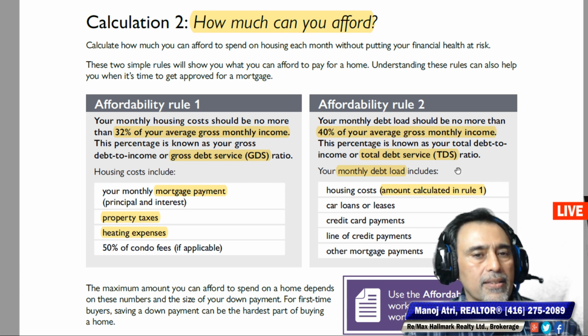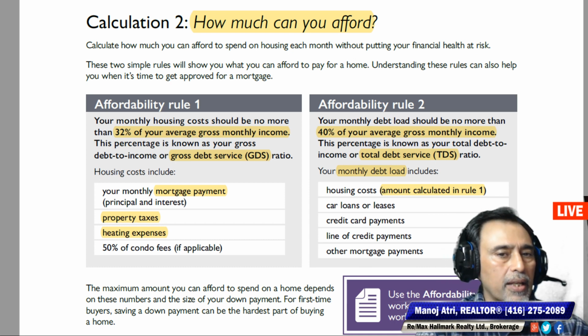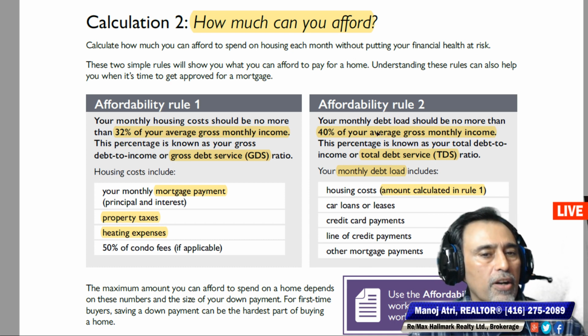So that means almost one-third of your annual gross income is the calculation for this GDS. Whereas the TDS, the total debt service ratio, is all your mortgage payment plus your car loans, credit card, line of credit, and other mortgage payments. So if you're holding any other property, they all form part of the basis of the TDS. And that is around 40%.